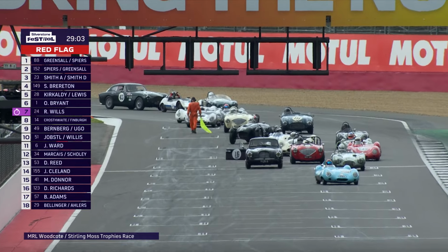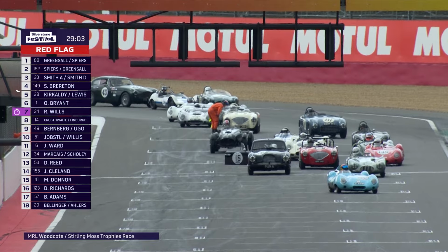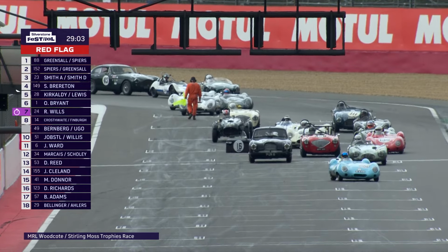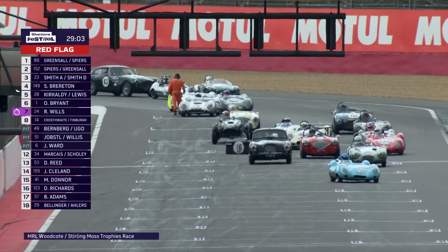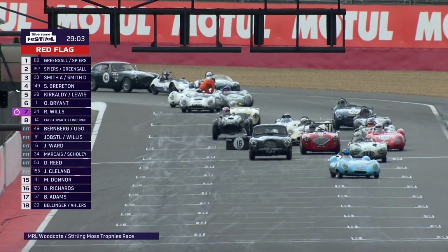Now, having said that, almost everybody has stopped. Not everybody has stopped, and I have to say, again, I don't quite understand why. There are now all the non-stoppers, I think. Lots of Jags, the Mark 6 Lotus coming in for its actual pit stop, and a couple of Aston Martins and so on. They're all coming down the pit lane.